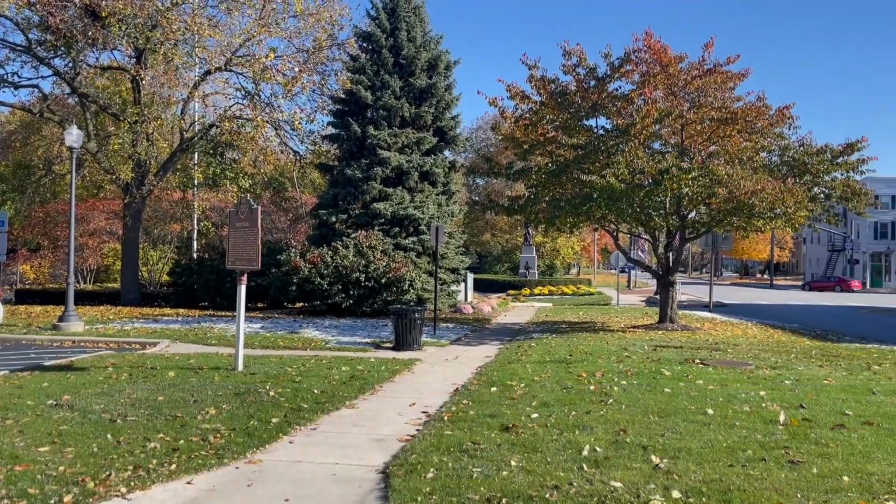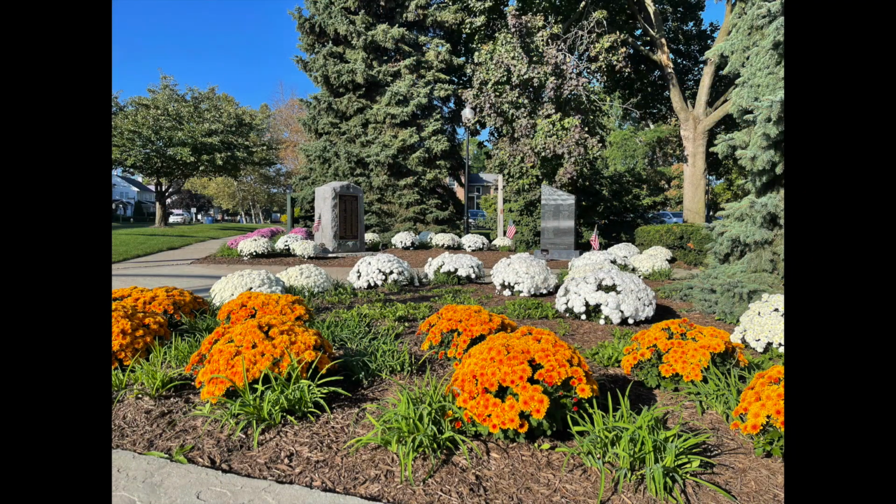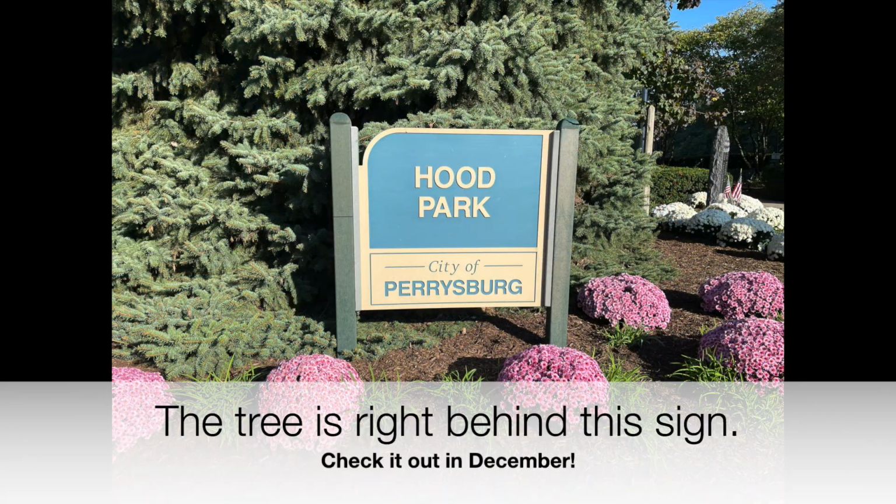The last thing on the list for Hood Park is number 10, the city's Christmas tree. According to Historic Perrysburg, Inc., a large blue spruce tree was planted at the entrance to Hood Park in 1976 when Perrysburg celebrated its 160th birthday. This is the town's official Christmas tree.